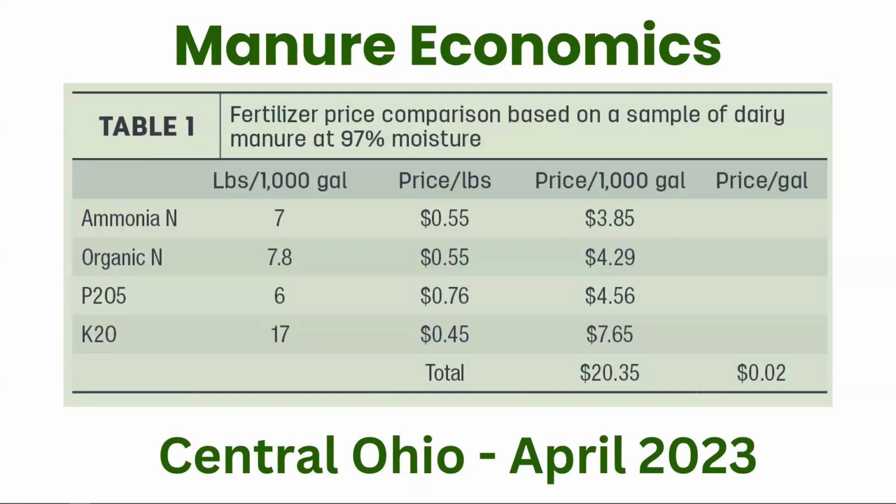So I've pulled these numbers from a manure test. It has a value of dairy manure, 97% moisture. It has a value of 15, 6, 17. I'm also going to give credit to the ammonia in because I'm making the assumption that it's injected. Injection is a very common practice in Ohio. I'm not sure how you deal with it down here in Georgia, but for these purposes, it's going to be injected. I've also taken these numbers from Central Ohio commercial fertilizer prices in April of 23.